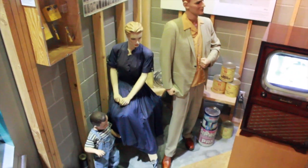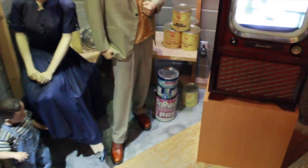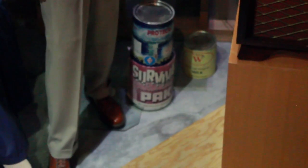Well, there's some of the first preppers right there in an underground fallout shelter. They've got their survival pack down there. Food, protein.